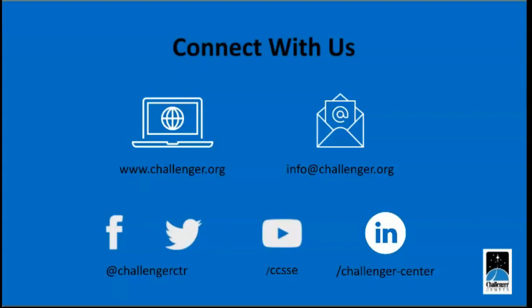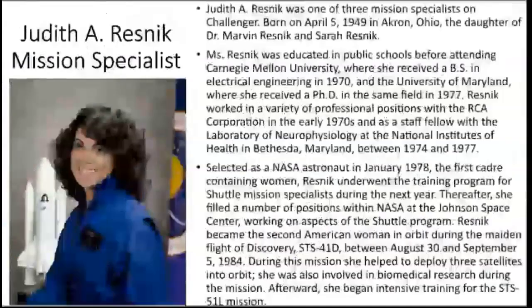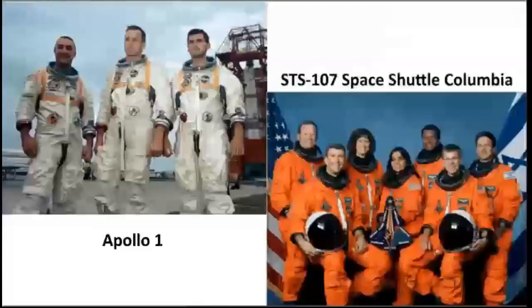Other ways that you can connect with the Challenger Center, and again, that's just a slide with all of their social media ways to connect. I have added a slide on each of the members from the Challenger mission, so that if you wanted to know a little bit of information about them, that has already been done for you. And again, I understand maybe not talking about this within the classroom with your students about folks that didn't survive. That might not necessarily be appropriate, but to me as an educator, when I saw this, it was like, I want that. This is something I would want to know for my own benefit.